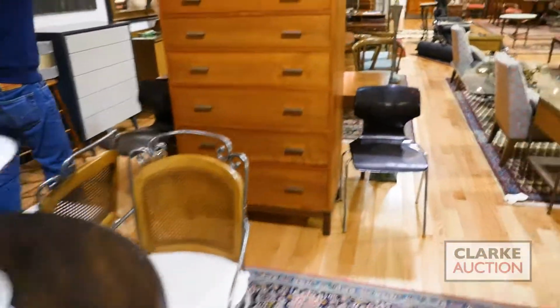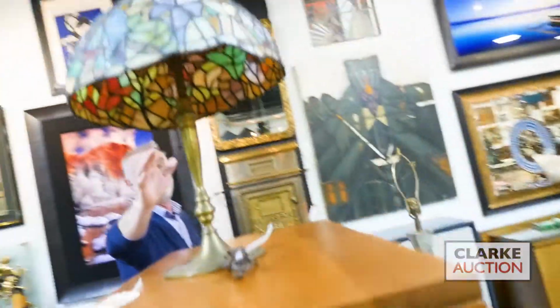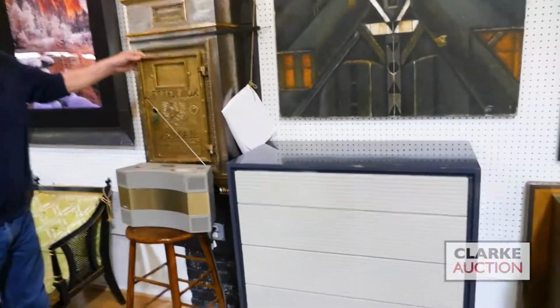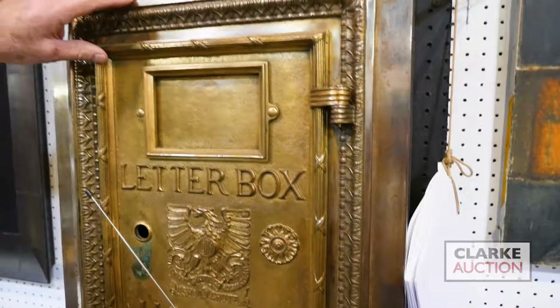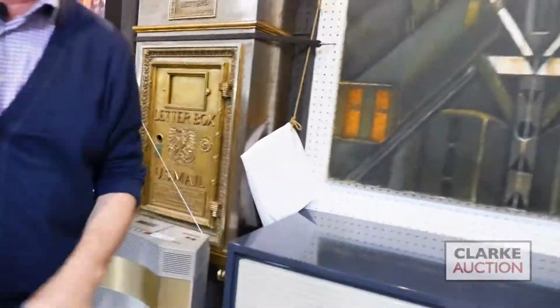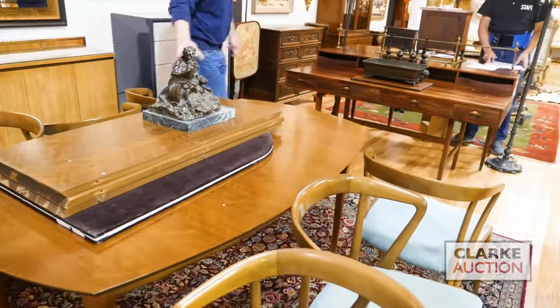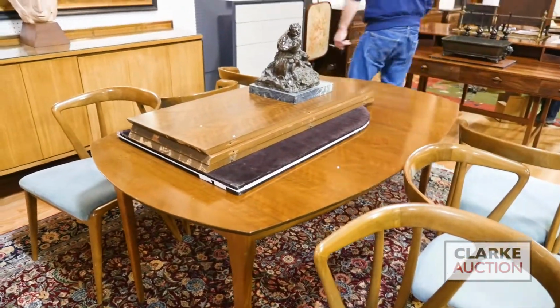Meat cutter, Stickley, Audi. We have leaded glass lamps. Two leaded glass lamps, one I believe is Handel. Here we have from Nyack a wonderful period bronze mailbox, probably from a New York City apartment. Lots of mid-century furniture. Here by Singer, could be Gio Ponti, with a Singer dinette set. More Paul McCobb over there.